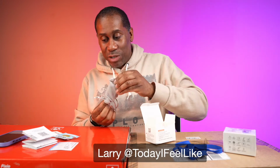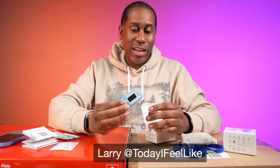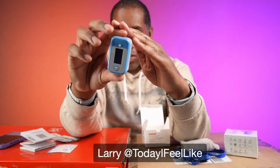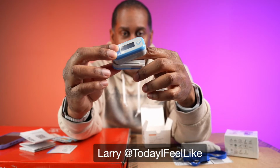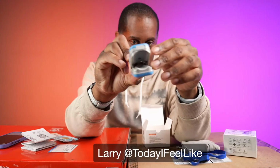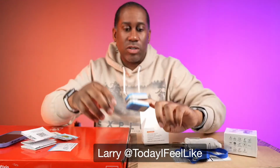Now we have the actual device. Let's pull that out, and there it is. Look at that. That is the device right here. You can see that. And this simply works by putting your finger in it. You can see in the inside there how that is. And you just put your finger right in there, and then it starts to measure.